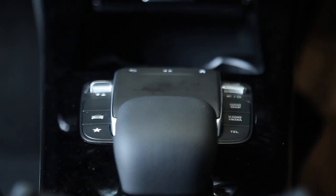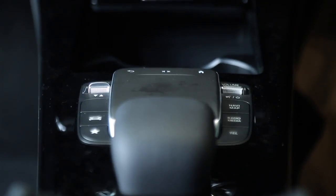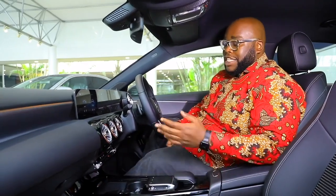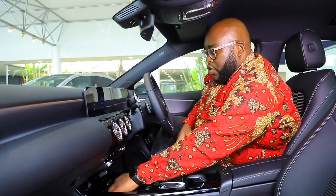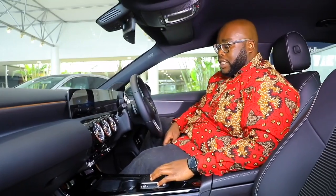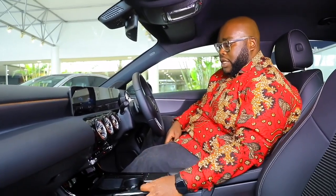Obviously, as you can see, the gearbox console is quite big, and you can actually slide over and then it will reveal spaces where you can put your cell phone. And in the higher spec models, you do have a wireless charging pad, so you can charge your phone if it has wireless charging. And of course, you do have 2 cup holders right here.